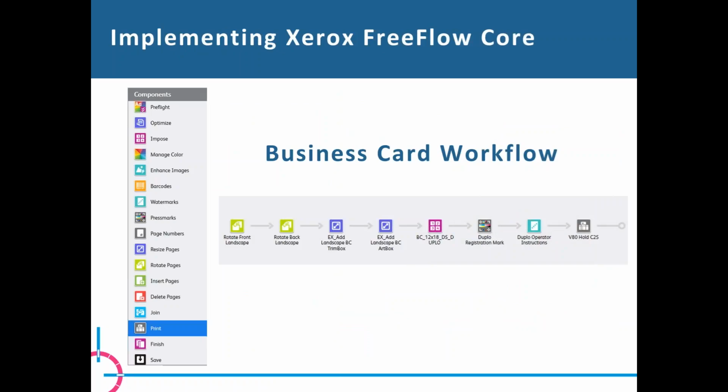Maybe you got a chance to look at it here on this slide. But there's some pre-flight, some optimization, color management, image enhancing, watermarks, page numbers. There's a lot more that this software can do than what I'm talking about. And there's an even higher package than we purchased that has more capability.